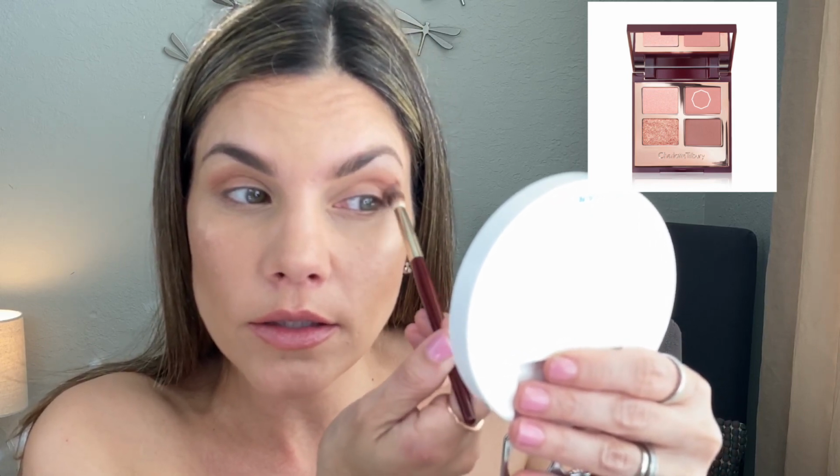One of the things that I like most about this eyeshadow palette is that you can really build up these pink shades to the intensity that you want them. They're not very pigmented and they're very soft pink, but you can build them up very nicely.